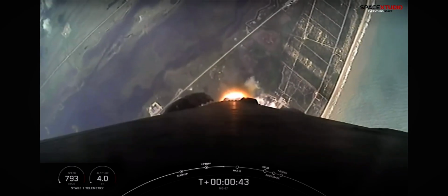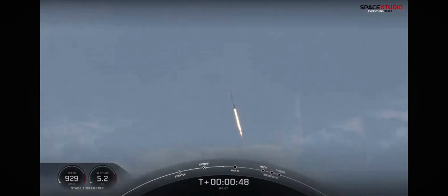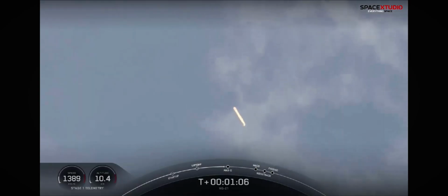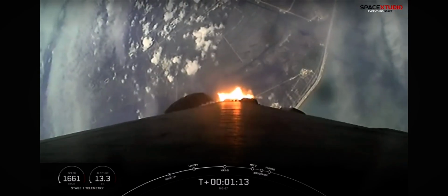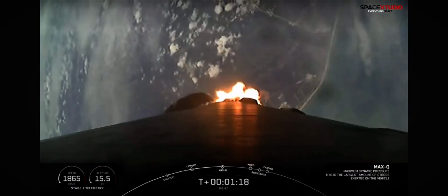As you saw, successful liftoff from Space Launch Complex 40. Power and telemetry nominal. Good call out there. Coming up in just about 20 seconds from now, we should hear a call out for max Q. The vehicle passes through max Q, or the point of maximum aerodynamic pressure, when the increasing speed of Falcon and the decreasing air density combine to create maximum aerodynamic pressure. And good call out there. Max Q. And there's that call out for max Q.